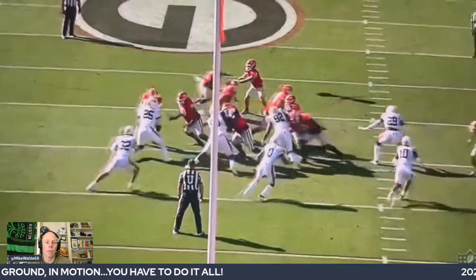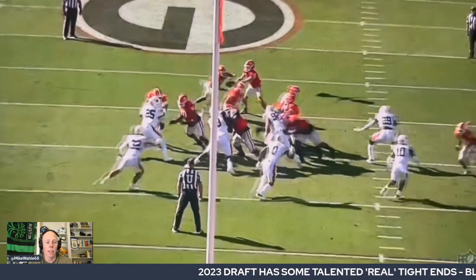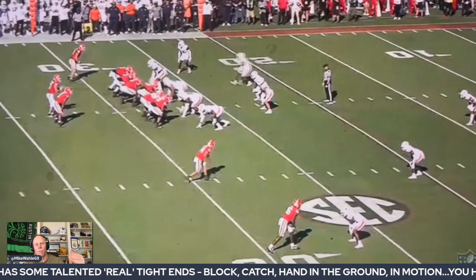Here, I don't like how he shuffles in so his feet don't gain ground. So you're kind of shuffling into this play, so you can get kind of punched and wedged in. Now he does his job, but we just want to see a little more physical play out of a guy that is so physically gifted.